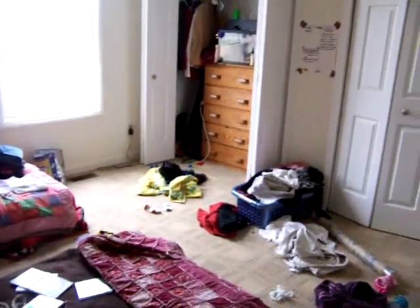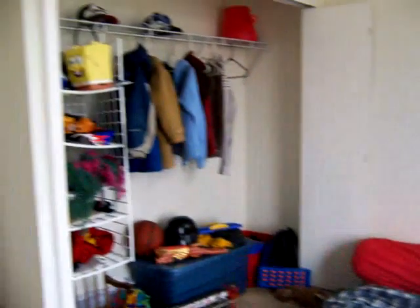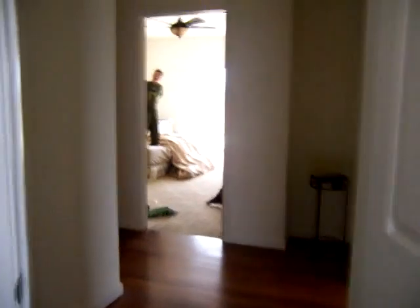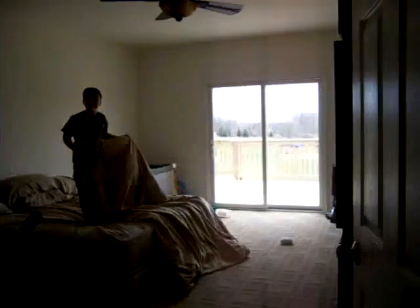Messy girls. Can you tell we just moved in? Messy boys. Broke their closet door already. Messy mom and dad.